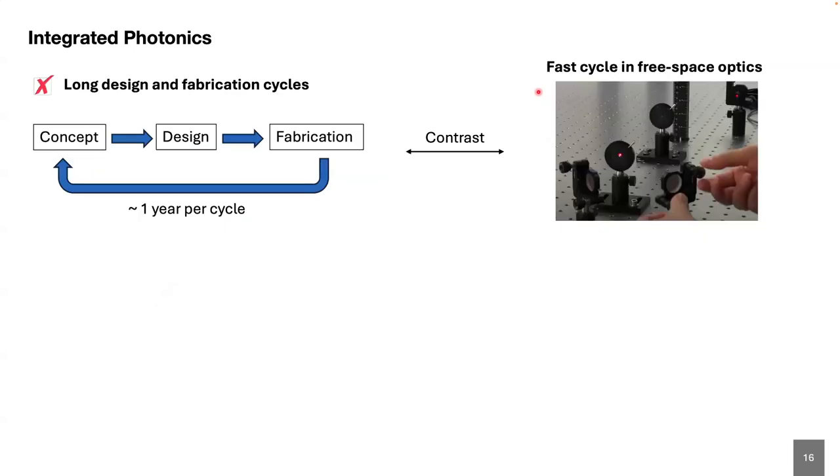Finally, there's this idea that you have a long design cycle and fabrication cycle. When I was an undergrad at U of T, I worked with Joyce Poon, and I designed a chip. But by the time I graduated, I still hadn't gotten the chip back. So in some sense, I haven't learned whether I made errors when I fabricated that chip. A one-year-plus loop cycle can really harm the rate at which you can learn new lessons. You can contrast that with free space optics, where you can make maybe 10 mistakes a day.